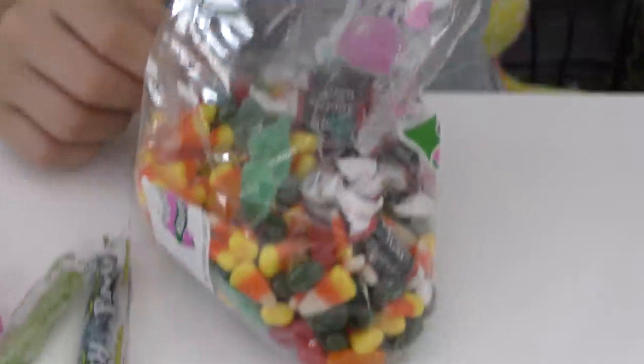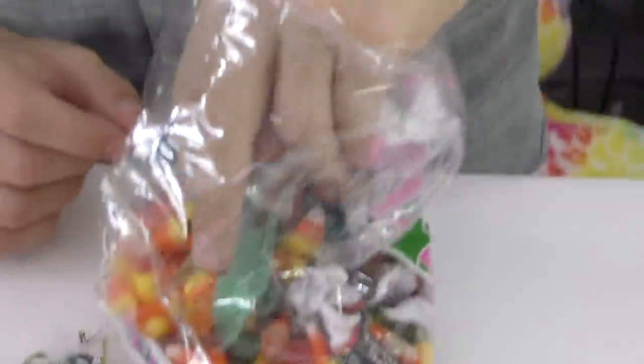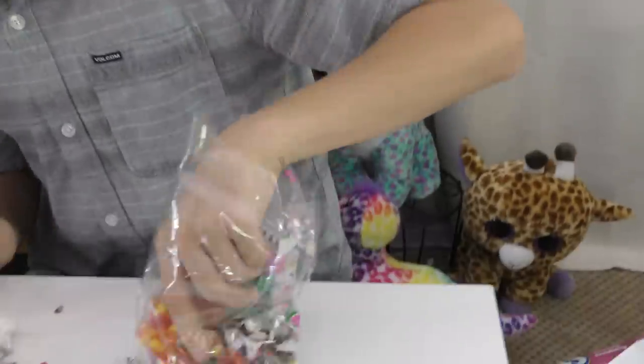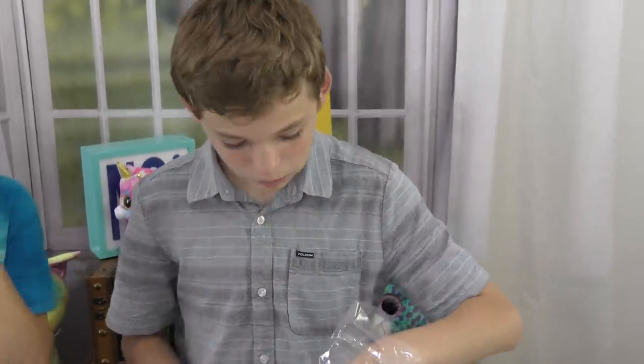I got candy corn. I've got this tape candy thing. I've got tiny gummy bears, but sour kind. They got sugar on it, or whatever. I got Mike and Ike. I've marked these awesome watermelon jelly beans.